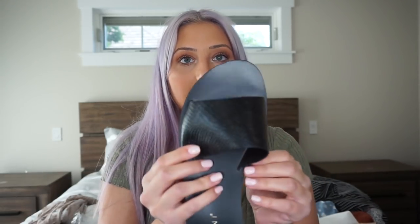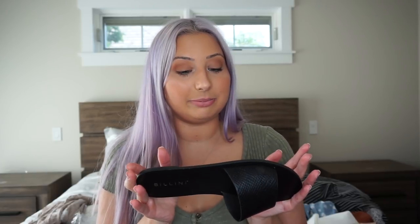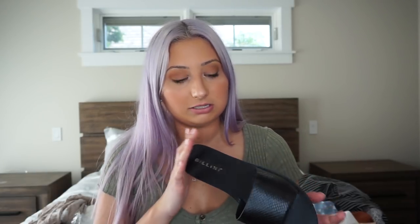So I got these black snakeskin flats. I think these are super cute, and I don't even have black sandals like this, so I definitely needed something, and I do like the thick band here as well around my foot. So I think these are really cute, and they're super comfortable, which is key because I need comfortable shoes if I'm gonna be on my feet all day for work.